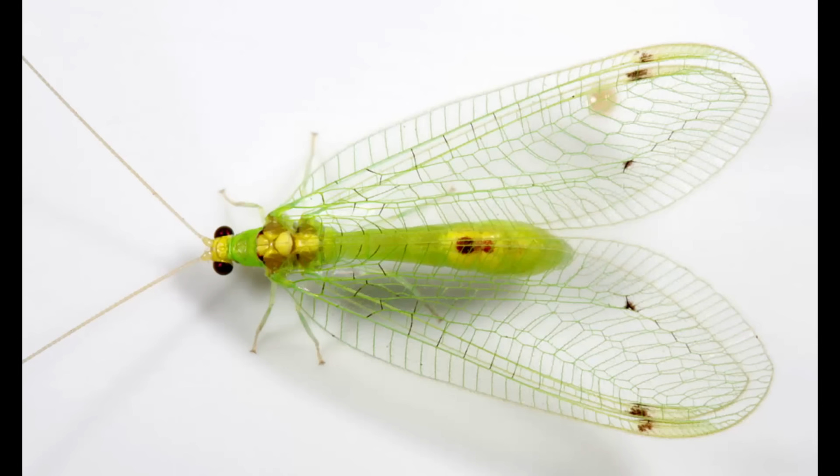Now here's a mixture of good and bad. This is a lacewing. They will suck certain saps out of trees and plants, but they also have a voracious appetite for other insects. So they are semi-beneficial, and I consider them good in your garden.